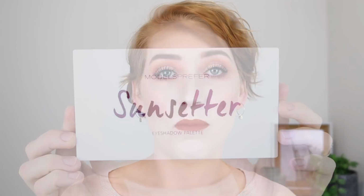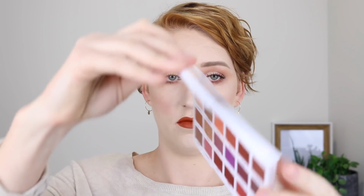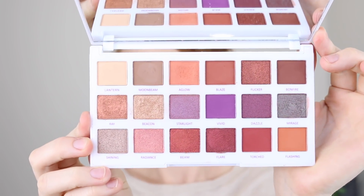Next on the list is the Models Prefer Sunsetter palette. Now, I have tried this one a few times and it's just not for me. If you haven't already seen my original review video, I will link it down below. It was a complete fail and I gave this 3 chances, so I even retested it in another video and applied all the different tips that you guys gave me in the comments and I still didn't like it. So unfortunately, this one is going in the trash.